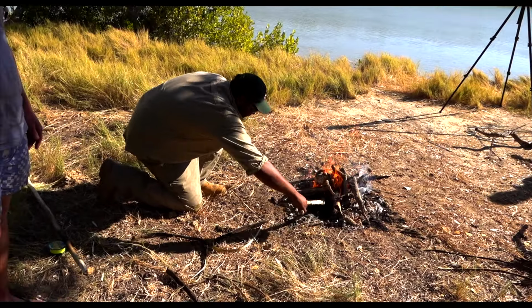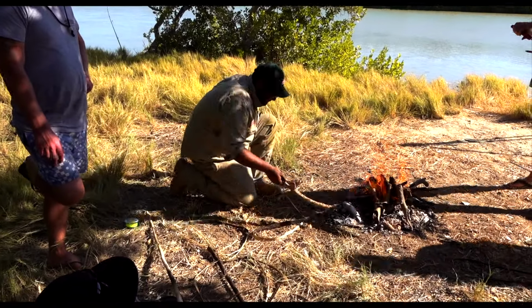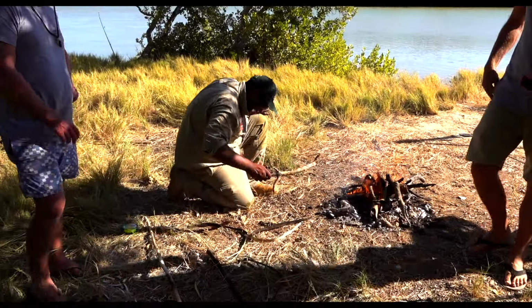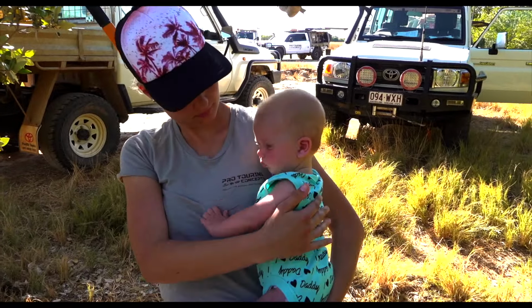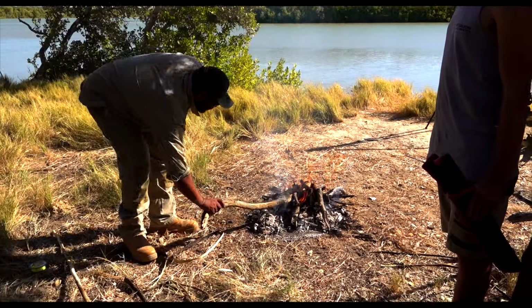And of course, enjoying story time called for some tucker. So on the coals, the catfish went. Apparently, it would be ready when we could smell it. No clocks or timing, purely guided by scent.